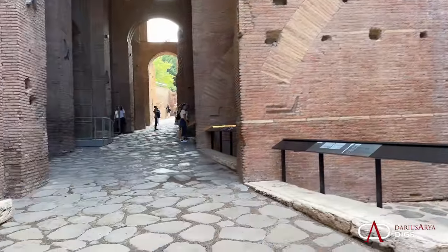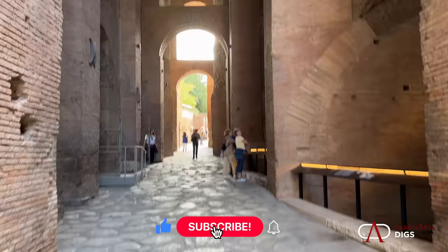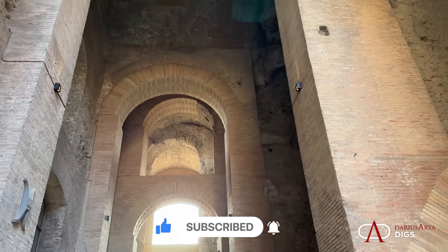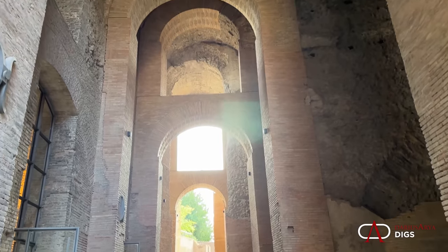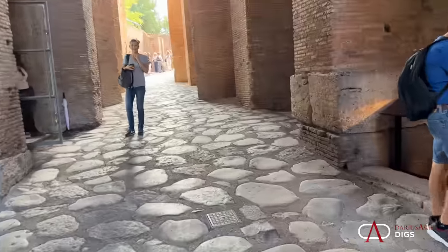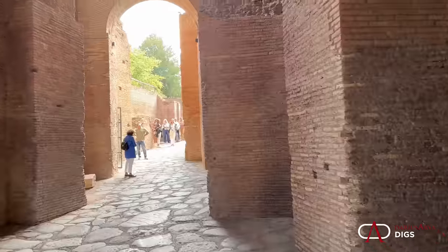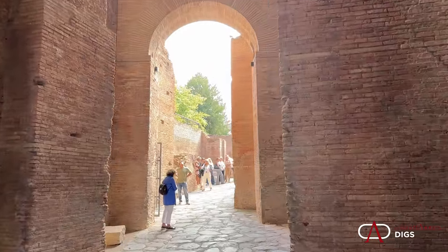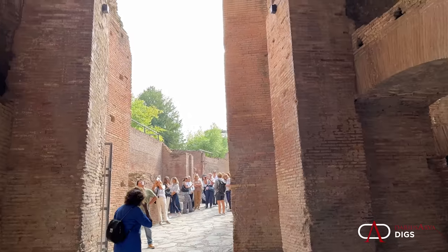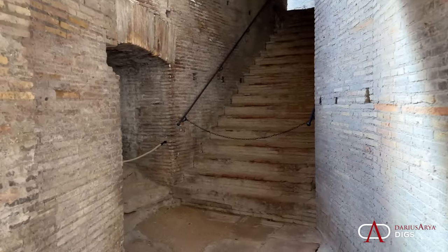Here we are along the Clivus Victoriae, that's eventually covered by an extension of the Domus Tiberiana, the Palace of Tiberius, with these massive arcades and vaults dating to the time of Hadrian. And within these spaces, there are incredible new museum spaces that we'll explore, as well as the many layers. This is up to 5 stories of rooms of this impressive palace used by the emperors of Rome for centuries.